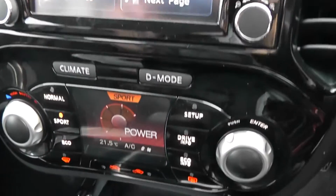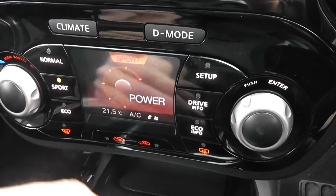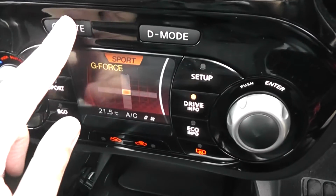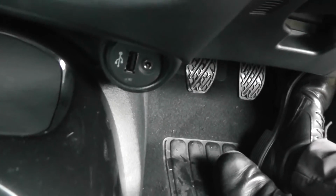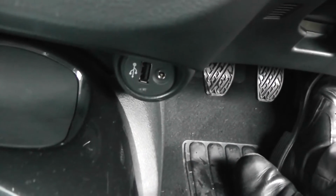Below that is the Nissan Dynamic Control System, which gives you three different driving modes, normal, sport and eco, and driving information as well. From this screen as well, you can see the automatic climate control. Then we have the 12-volt accessory socket, non-slip mat. Now to go with the stereo, we've got a USB and AUX port. That's so you can connect up your iPods or your MP3 players.